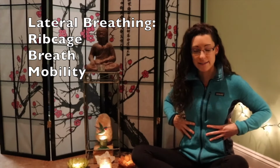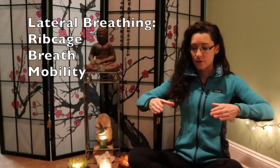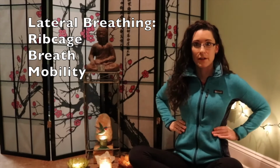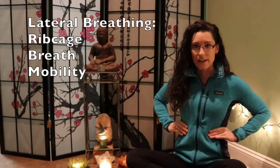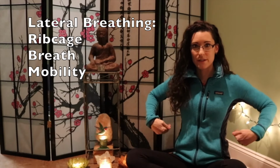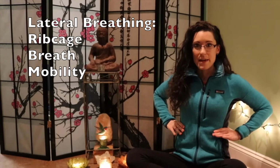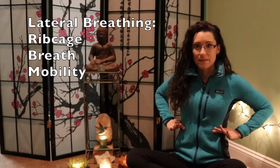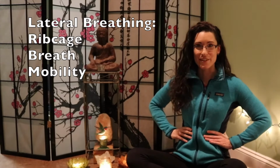So we're going to take the hands out to the sides, wherever is comfortable for your shoulders, and I create this kind of a horseshoe with my hands and then cup it around the sides of my rib cage. So in creating this shape, when I'm inhaling, I'm trying to create pressure out to the sides into my hands. Like I'm making my body wider from side to side. And then exhale, pull the sides in, and I'm kind of trying to exaggerate this so that you can see it.